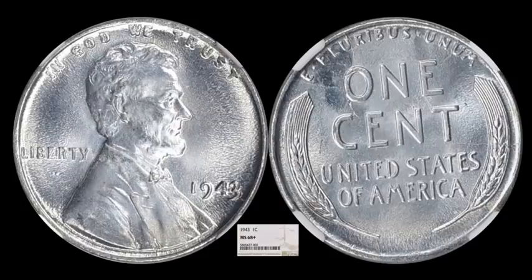Now, it's been quite some time since we talked about a 43 Steely, but we have one here. This is a Philadelphia struck example. It's an NGC mid-state 68 plus. So it's a stunner right out of the gate because of that numerical grade.